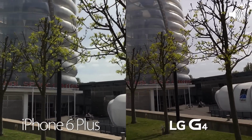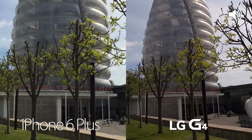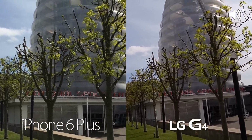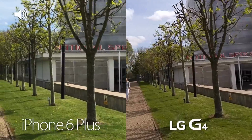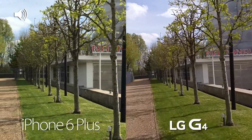So now we're outdoors, and we're using 1080p on both devices. It's a nice day, and this is the Space Center, probably the best-looking building here in Leicester. So just having a look at that and trying out the optical image stabilization. Just having a bit of a walk, and then you can see how these perform.